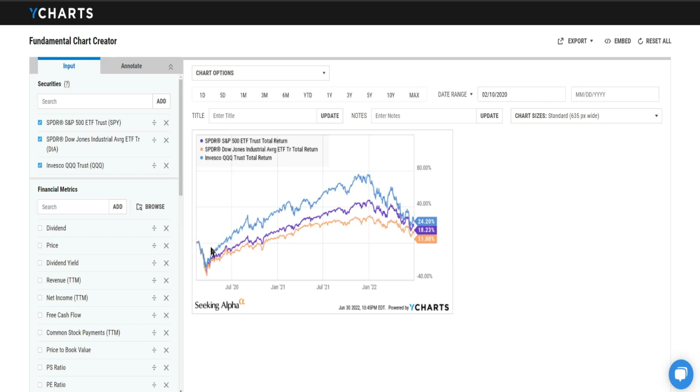We didn't get a whole lot more, but you can see how much higher we still are from those 2020 all-time highs. And there was a lot of fear in the market then, saying, hey, we're going to crash. And we did crash, but the S&P 500, in the purple, is still up 18.23% off those all-time highs back in 2020. The NASDAQ is still up 24.2%. The Dow Jones is still up 11% as of those all-time highs back in 2020.